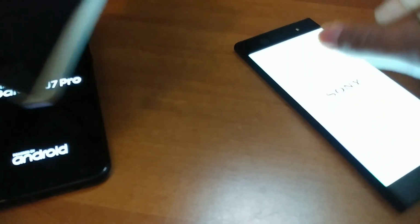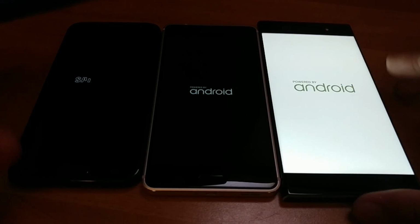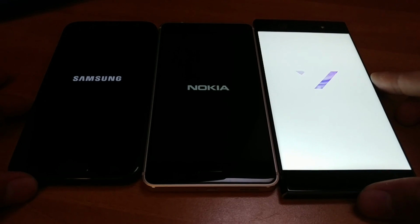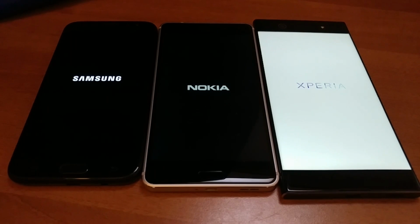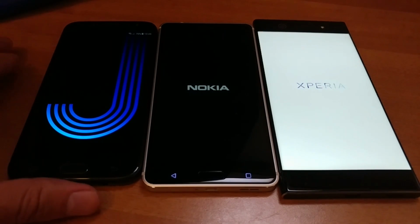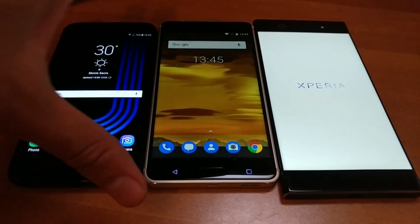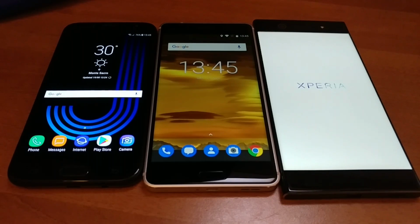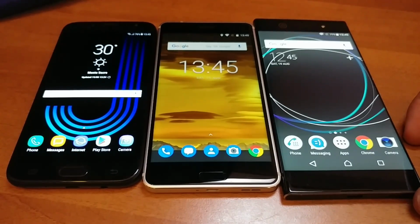So we'll just start them up here at the same time, and then we can see who is getting the best performance. Oh, it's going to be close. So J7 Pro, nice and fast here, followed by Nokia 6, not too far behind. And Sony's always behind when it comes to the speed, coming in at last, unfortunately.